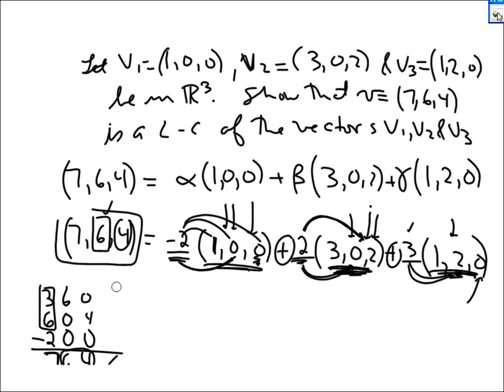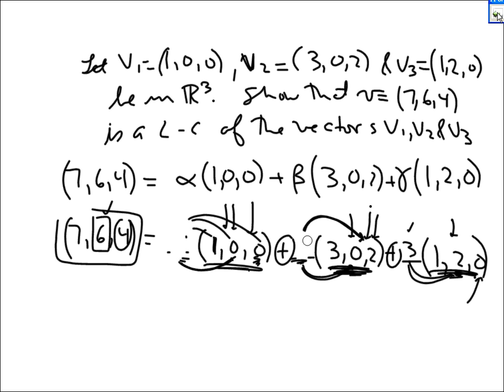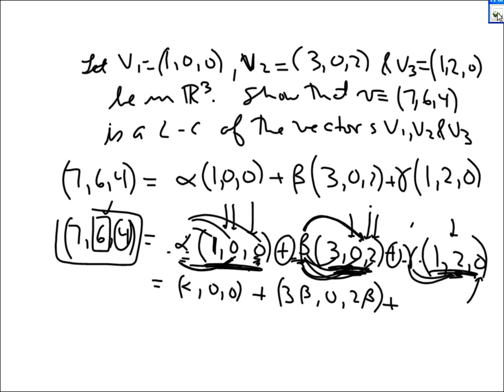Now, if you hated thinking, which you really, really shouldn't, it makes it more fun. But if you really don't like thinking, we have to deal with matrices and systems of equations and all that fun stuff. This first alpha times the first vector is alpha, 0, 0, plus 3 beta, 0, and 2 beta. And 1 times gamma, 2 times gamma, 0 times gamma. You add the first components, you get 1 alpha plus 3 beta plus 1 gamma must equal 7.